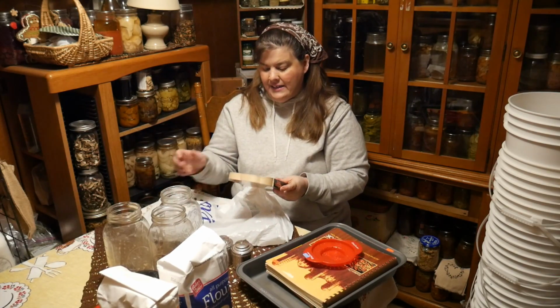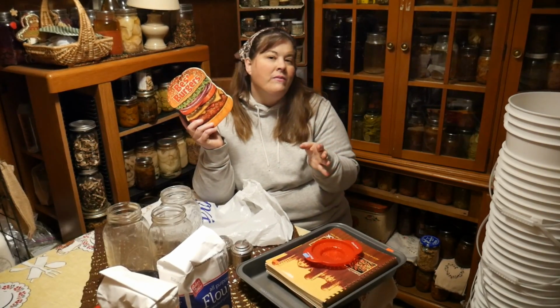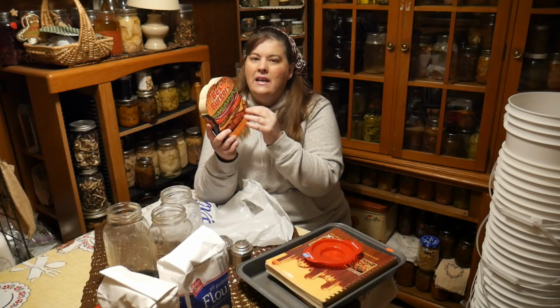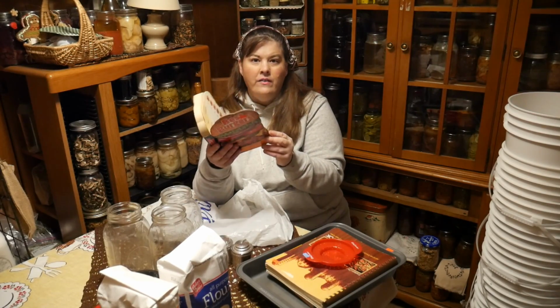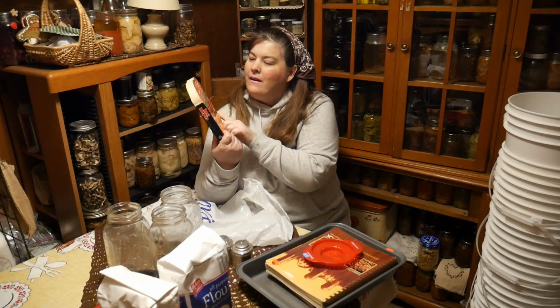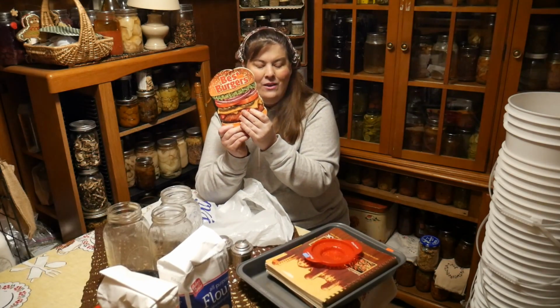And then I'm really excited. Best burgers. So I'm going to do some upcoming videos on these recipes. And this almost looks to me like the same author that made the Campbell soup recipes. So it's called Best Burgers. Oh, I love burgers. I'm not a big meat eater, but I love burgers. So we're going to be using this.